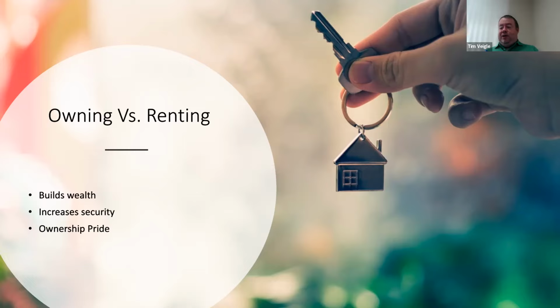It also increases security. Have you ever been in a situation where you're renting a home and bam, the owner decides to sell it and you have to move? Well, you don't have to do that when you own a home. If you're going to sell, you're making that decision, not someone else. And then, of course, there's ownership pride. You do work on certain things in your house that you like and enjoy. And when it's all complete and those projects are done, you look at it and you're like, wow, this is awesome. So you really take pride in it. It really helps build that positive lifestyle for you.